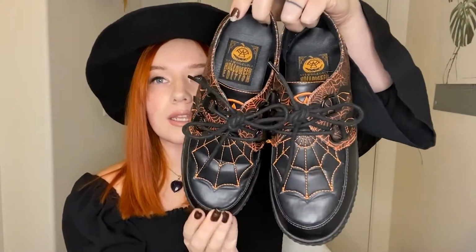So those were these right here. They are the spider web creepers from, I believe, last year's Halloween collection because they don't say trick or treat on the back. That is a new thing that they added to the creepers for this year. So I believe that they had these from last year's collection, but they're literally the last ones in a size that I could wear. I usually go for an 8.5 or 9.